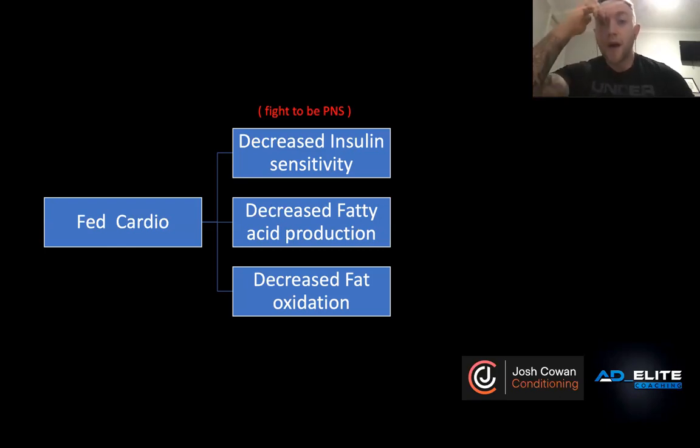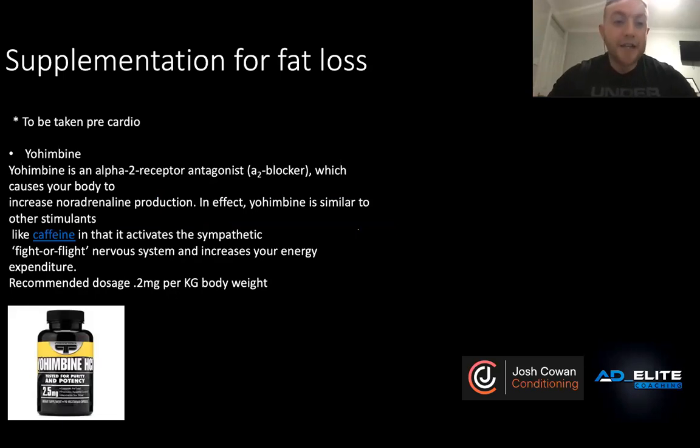We're talking about how you can get the leanest possible version of yourself. How can you optimize the most fat loss humanly possible for you as an individual? This is why we're giving you helpful tools to push you in the right direction. That leads us quite nicely on to supplementation for fat loss.